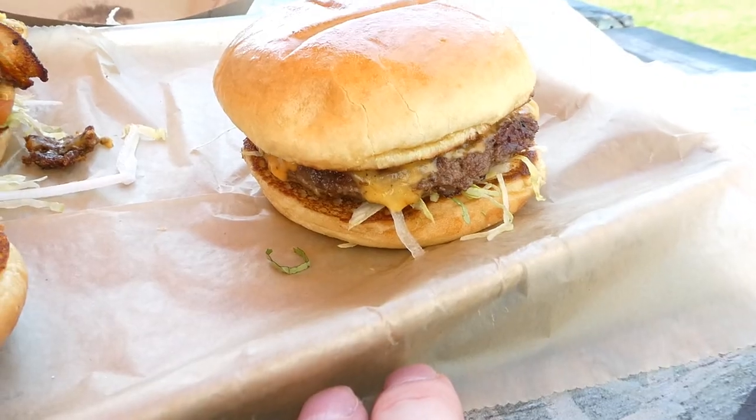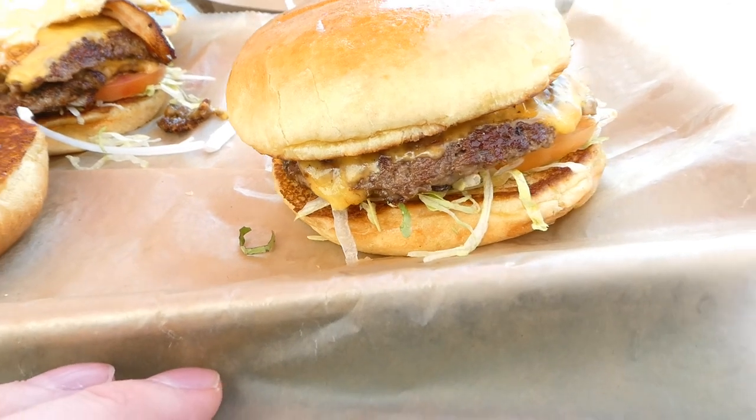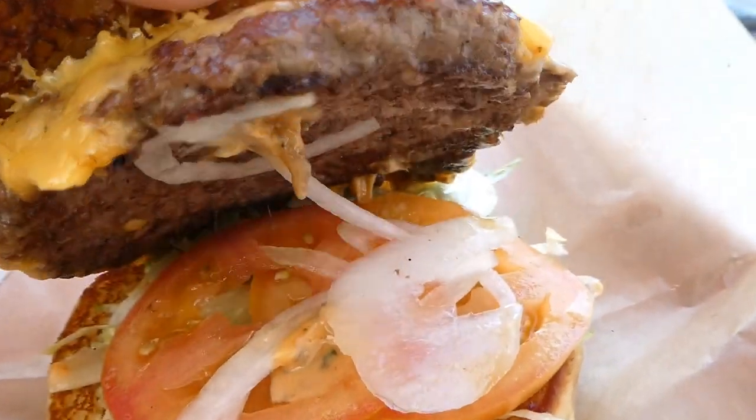All right, so I got a ton of burgers here. I'm really excited. So let's start with burger number one. This is the Wicked Burger. So the Wicked Burger is kind of like the flagship burger here. It's American cheese, lettuce, tomato, onions, and what they call Wicked sauce. Here we go.